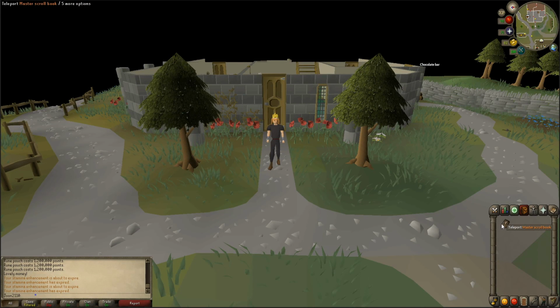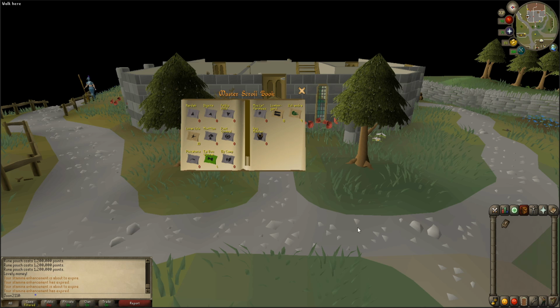At number 3, we have the least known item on the list, the Master Scroll Book. With this book, you can store 1,000 of each teleportation scroll, so instead of having that giant clump of scrolls sitting in your bank, you just need this one book.